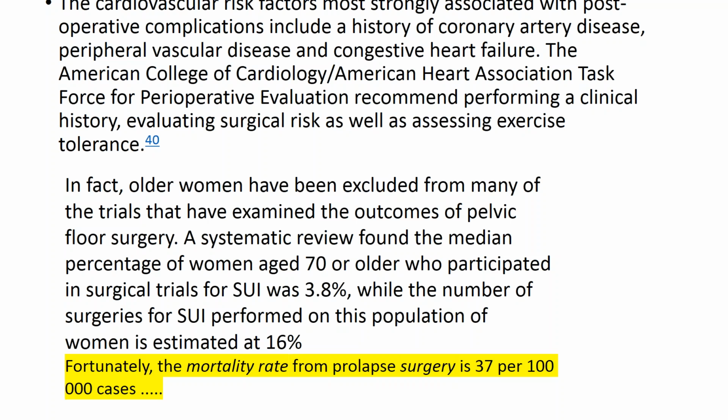history, evaluating surgical risk, as well as assessing exercise tolerance, which may not always be available to use in this age group, where the ability to exercise may not be there. And so we have to decide, what are we going to do instead of exercise? I will give you the option of coronary CTA as an alternative.